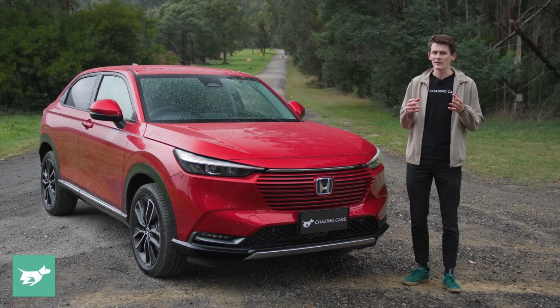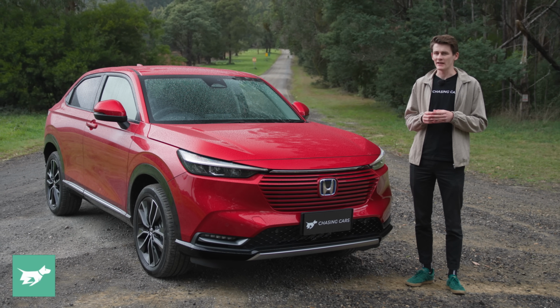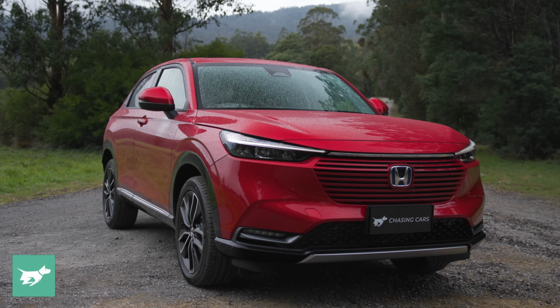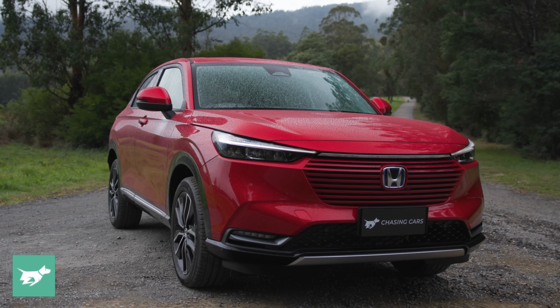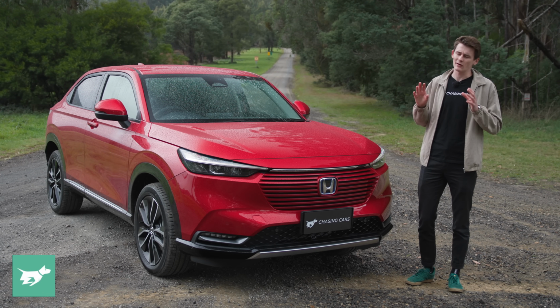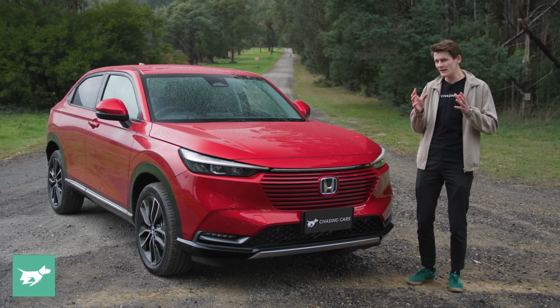I don't think anyone would have accused the previous gen HR-V of being a particularly attractively styled vehicle, but the new car, I think, although it's not to everyone's taste, I've definitely heard some negative things, I do reckon that Honda has got a lot right on this thing, and they've been a little bit bold.